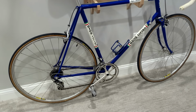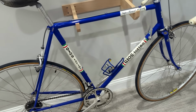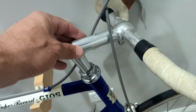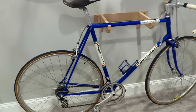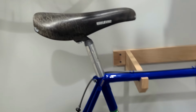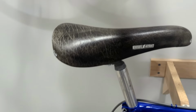Okay, yet another bike from the Greg Brooks collection. Believe this to be a 1978 Gios Torino. How would you pronounce it? Spell it phonetically in the comment section. And wouldn't you know it, it has Super Record on it. Go figure. Beautiful bike and Super Record seat posts and everything. Would this have been the correct post for 1978? I don't know the answer to that.